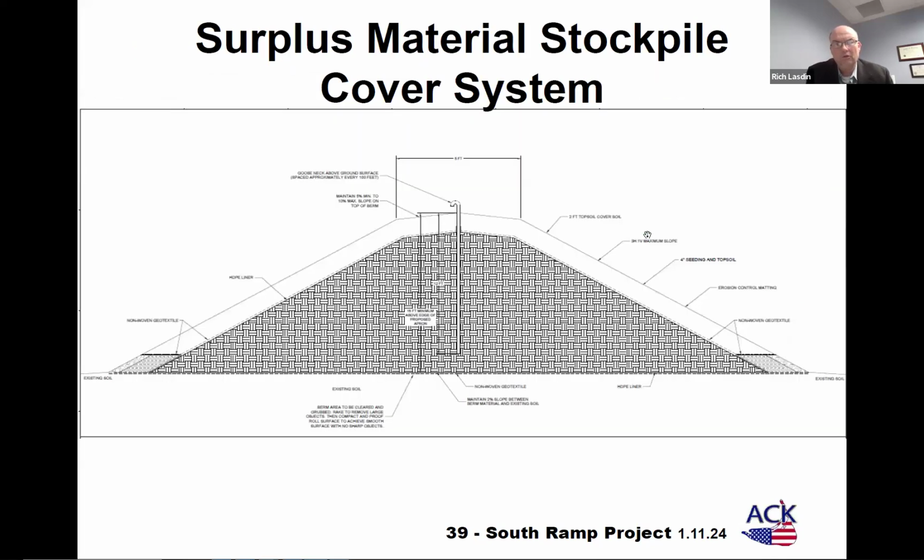What we are going to do is encapsulate all of this material independent of what it is. So the ground, or the bottom of this picture, will be lined with a fabric, and then the material will be placed on top of the fabric. And then when the material is all done to the elevation shown, it'll be capped with another piece of fabric, and then there'll be soil and grass put over it. So that's what this berm looks like.